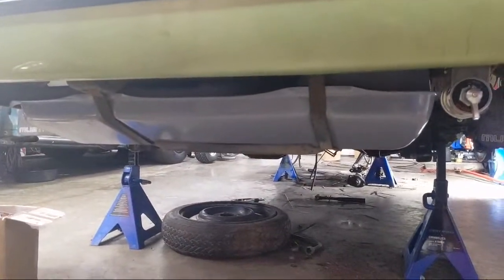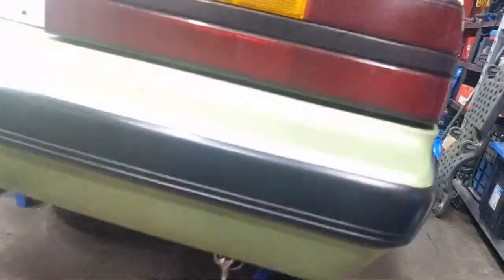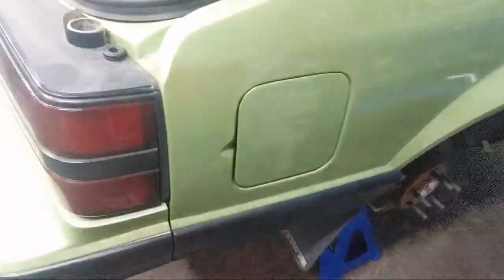Stock tank is back in it, so we can use the, you know what I just realized? That might be in the way of the muffler. You might have to move that. But stock tank means we can use stock filler. So that still works.